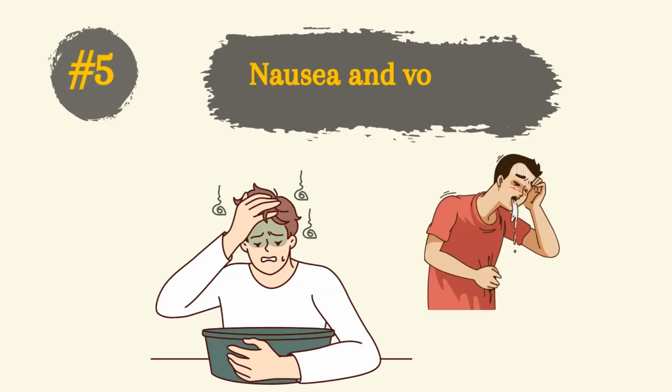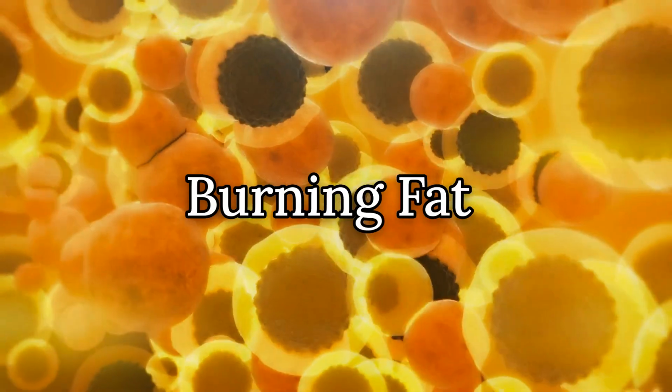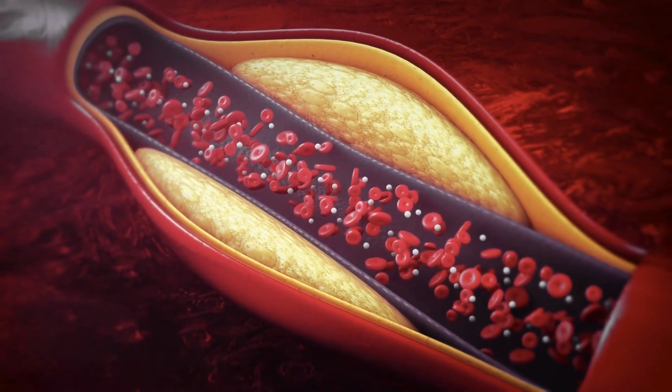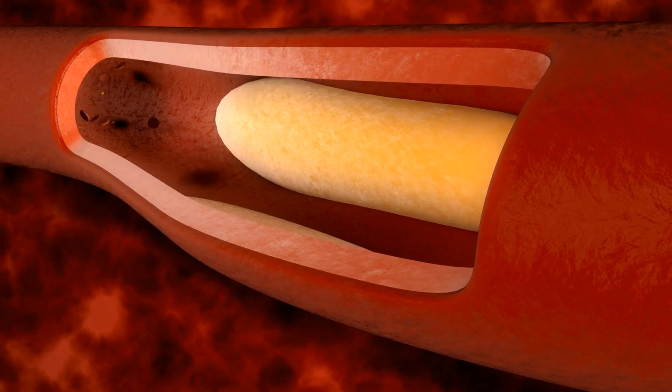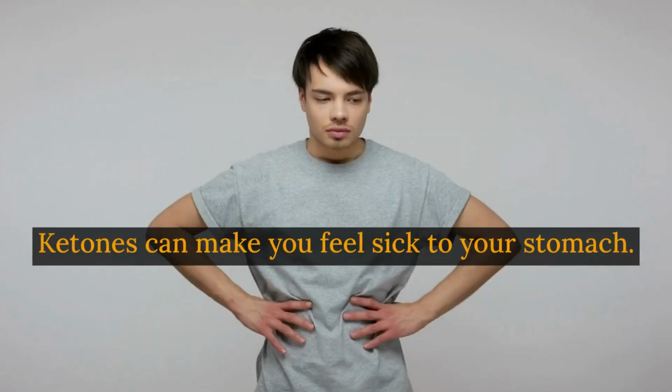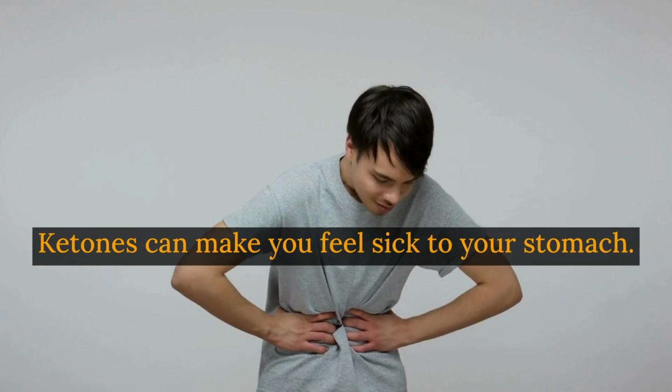5. Nausea and vomiting. When your body resorts to burning fat, it makes ketones. These can build up in your blood to dangerous levels, a possibly life-threatening condition called diabetic ketoacidosis. Ketones can make you feel sick to your stomach.